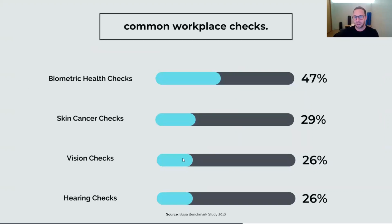All right, so where do skin cancer checks fit in health and wellbeing, or with health checks more generally? This statistic is from a benchmark study from Bupa going back to 2016. Going through these different types of health checks, biometric health checks are commonly known as heart health checks. They're the health checks that look not just at skin cancer as a risk factor. They don't include skin cancer actually, but they look at risk factors towards any other lifestyle disease, so cardiovascular disease, diabetes, obesity, high cholesterol and so on. These are the heart health checks done with the pinprick of the finger, the blood sample, the height and weight, the BMI, all those sorts of things.